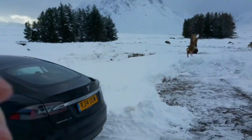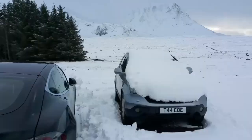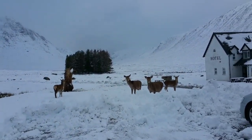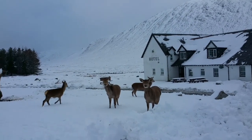Well, we've made it to Scotland. As you can see, it's quite snowy, to say the least. Oh, it's good fun though. We only stayed one night in Leeds. Yeah, it's incredible. Apparently all this snow fell just last night.